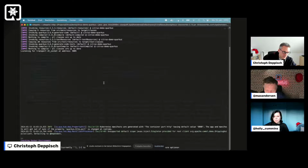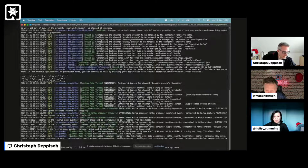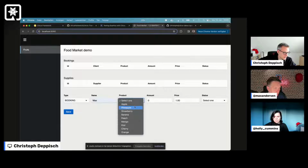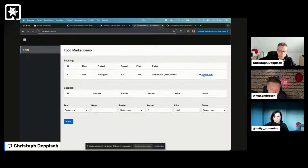And it's pretty fast, so it should be there in a few seconds. And let's once again have this, if I have a booking, this time pineapple, and it's greater equal 200, then you see that this one is in the status approve. And in the UI, somebody who has the permissions has to click this button in order to approve the booking.